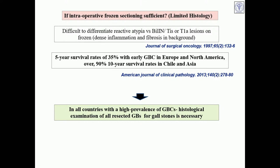Most of the literature you see about sensitivity and specificity is from tertiary care centers, and they often don't mention early stage gallbladder carcinoma identified on frozen section examination. There is another fact: we all know there is a marked difference in survival described from European countries, which is a 5-year survival of about 30%, versus a 10-year survival of about 90% from Chile. And this was primarily because of the sampling and histopathological examination and further management course of the gallbladder.